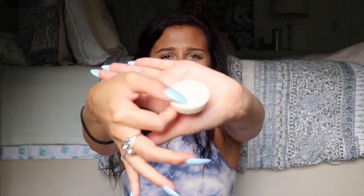Okay, let's see. Oh, look how beautiful that is. Oh my god. All right, so they just kind of come in the pack. They don't really come in a cardboard thing or anything, which is reduced packaging, love that.